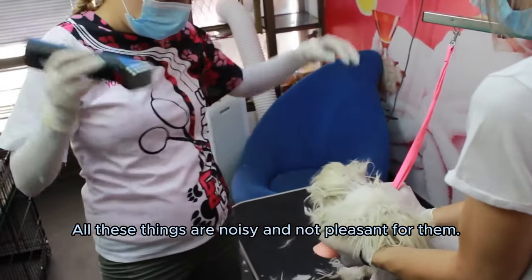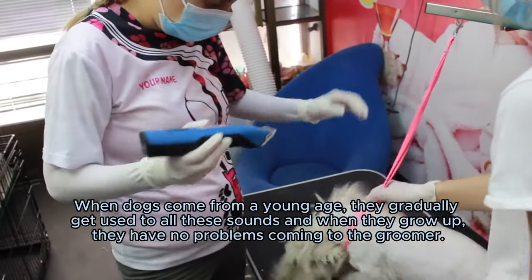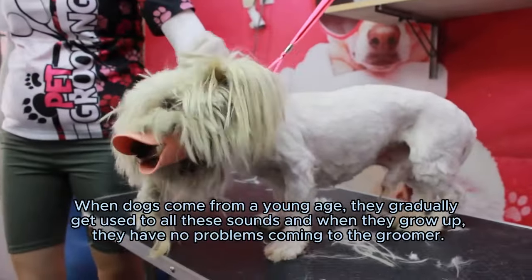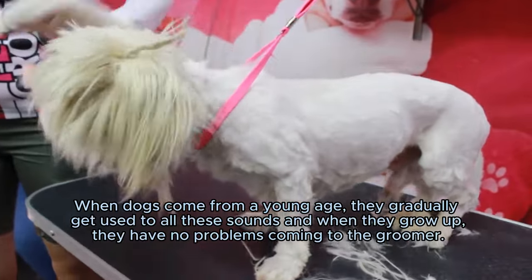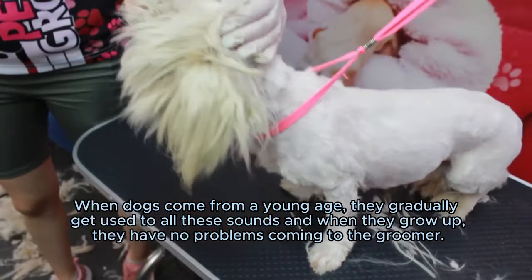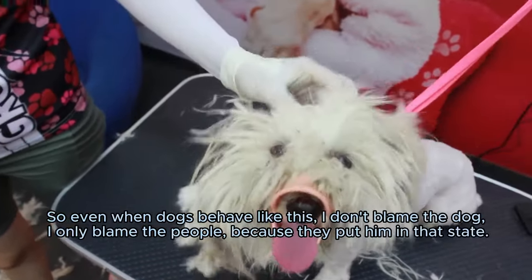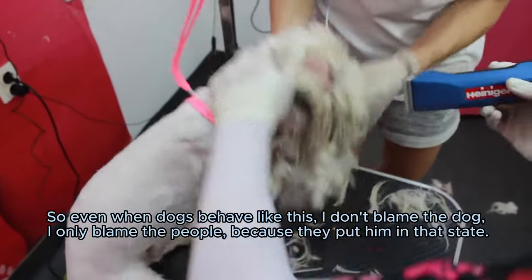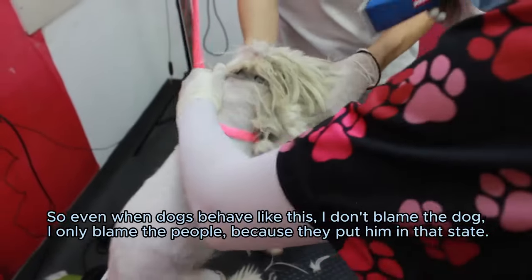All these things are noisy and not pleasant for them. When dogs come from a young age, they gradually get used to all these sounds. And when they grow up, they have no problems coming to the groomer. So even when dogs behave like this, I don't blame the dog. I only blame the people because they put him in that state.